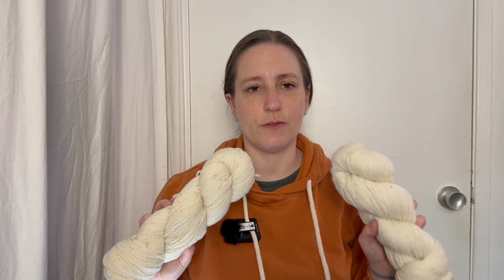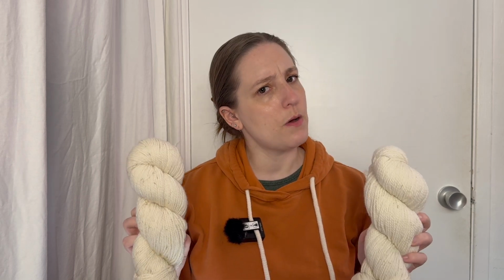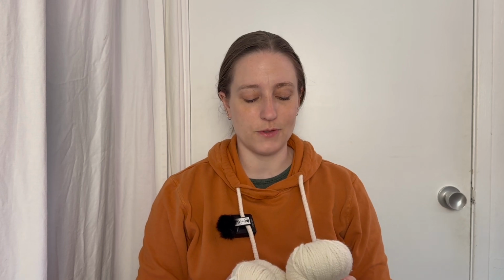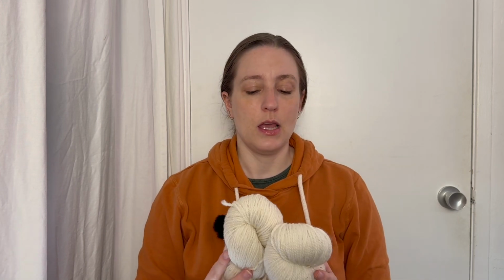I'll probably try to find some sort of shawl pattern because I don't really know what else I would make with it. Maybe a slipover? That might be something to consider, but I don't have too much of it, but it's super pretty and cool. I'd love to use it maybe on its own so that it can really be on display.